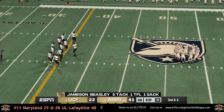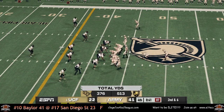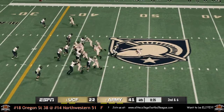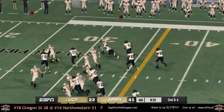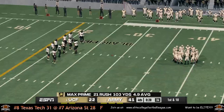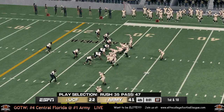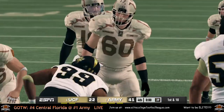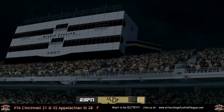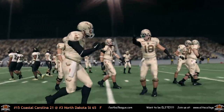That makes it 2nd and 6. It's 2nd down, 6 yards to go. Ball on the 43-yard line. Green 9, orange 3. Makes it out to about the 29. And this one's all but wrapped up with the final score, Army 41, Central Florida 22.